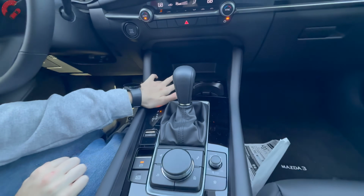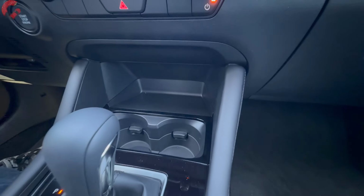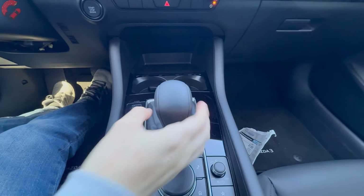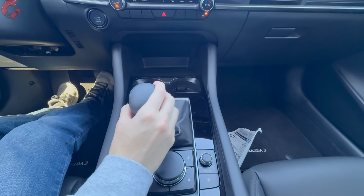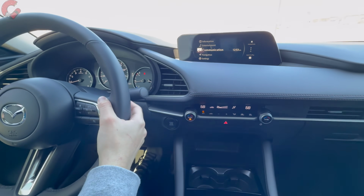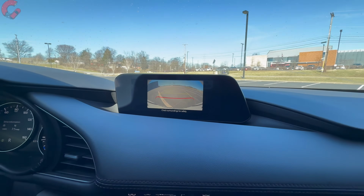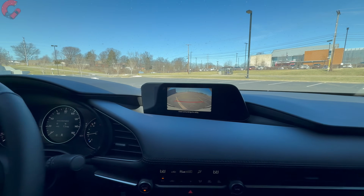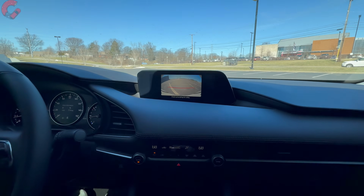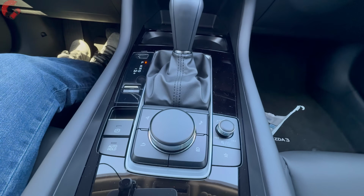Up in front of that, you got a couple cup holders, and then you have a pretty decently sized storage cubby right there. Pulling back to the shifter, it's just a traditional style one. You're just going to pull back for drive, bump over here to the left if you want to shift manually. No paddle shifters on the steering wheel. For these models, you have to get the turbo to get that. And when we go into reverse, you'll see the standard backup camera. Obviously, nothing really special going on. We don't expect that for this price point. But you do still have an electronic parking brake with a brake hold function.